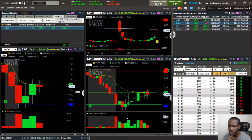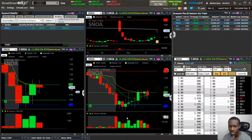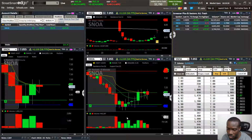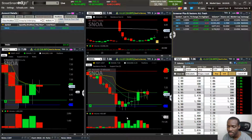About to close this candle up in less than 1 minute. See if it can get going. Almost got me out there. 695s. Can we get that 705 bounce? There's some 704s, so we are above the $7, which is good. Can we hold it? Can we see those 705s come in? 20 seconds left on this candle. Come on, hold those 7s.